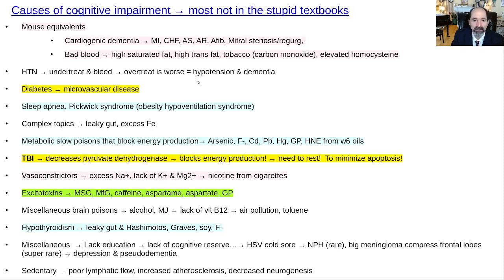The danger of taking a pill is you run the risk of overtreating it eventually too. So that's a separate topic. I've given previous lectures on that, but it's kind of a big deal in the sense that if your pressure's too high, you're bleeding your brain, you're at risk. I see cerebral microbleeds every day. You don't get a big bleed that often, but you get little microbleeds quite often with hypertension. And if you undertreat it, you don't get enough blood supply to your brain. Diabetes causes a lot of microvascular disease. We talked about that before.